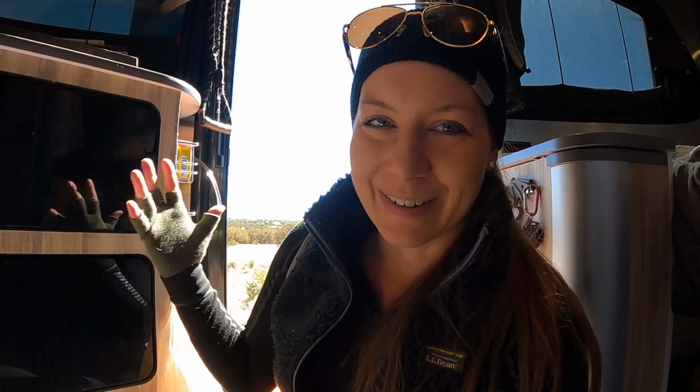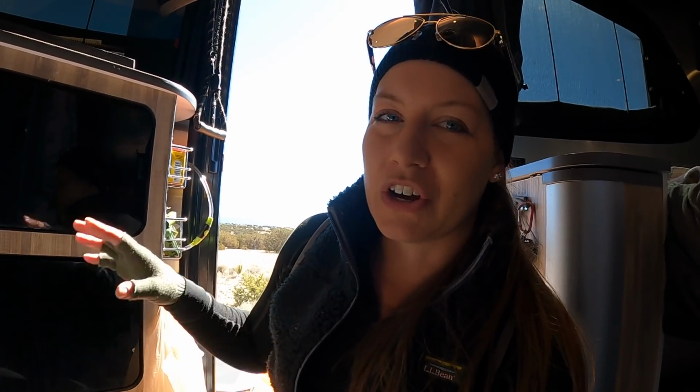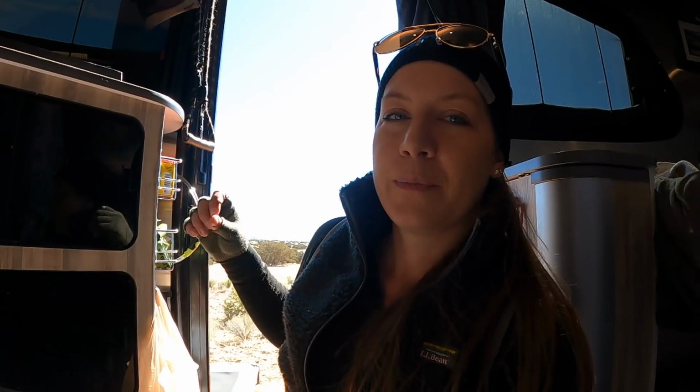Sorry for the backlight. It's really hard having the door open, but I don't close the door and leave Jasper outside because when you're boondocking, there tends to be a lot of off-leash dogs. And I have had off-leash dogs come running up to the RV before and cause issues with Jasper. So one of my rules of thumb is if he's outside, the door is open. That way I can run outside the minute I hear anything.